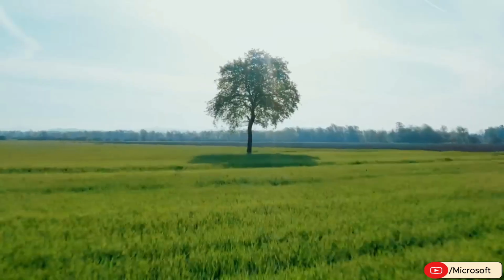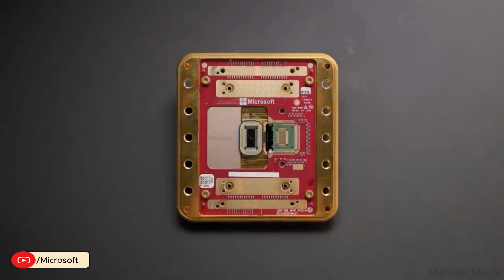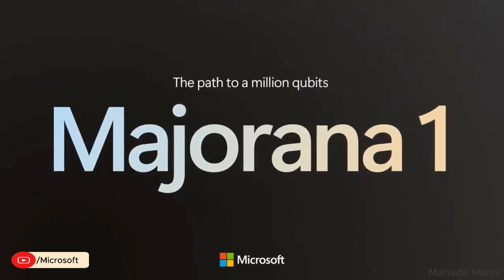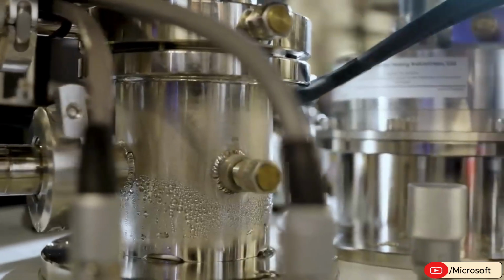For decades, computers have relied on semiconductors, but this is no ordinary computer. Instead of working on semiconductor technology, it is based on topoconductors. If you're feeling confused, let me explain in simple terms. In traditional computers, data is stored using a combination of zeros and ones. Every processing unit, from the processor to RAM to cache memory, operates based on this binary system, either 0, off, or 1, on. However, in quantum computers, instead of just 0 or 1, we have qubits.